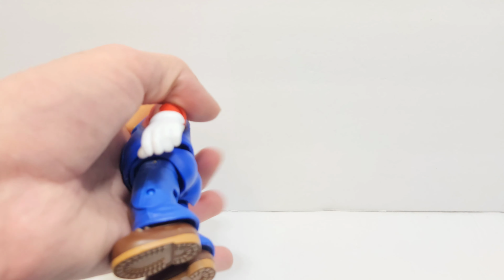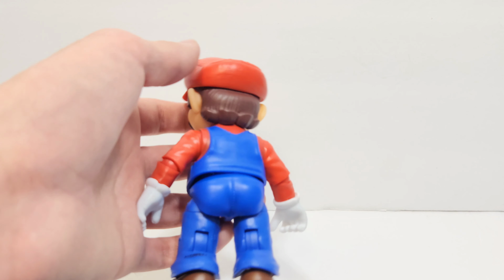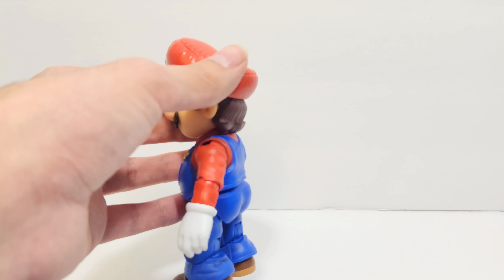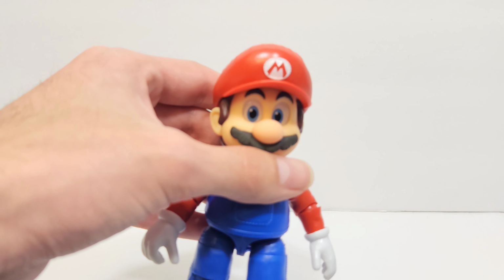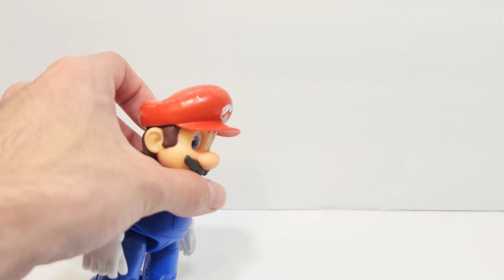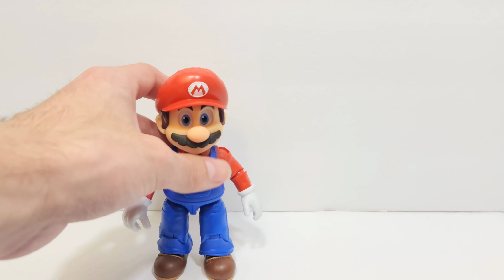And let's get to the back. The back is plain, and you can see Mario. Pretty cool. And I really love the stitching on the hat, similar to the McDonald's one. Really nicely detailed. So yeah.